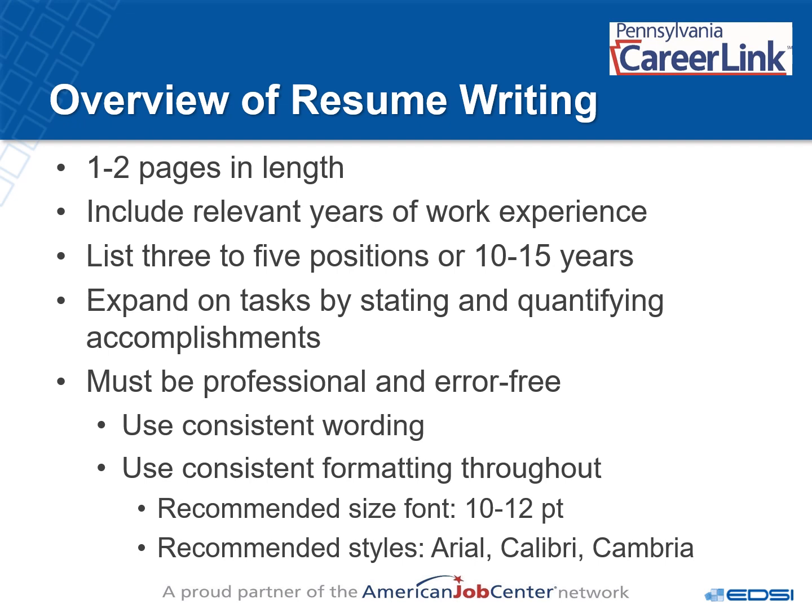In general, your resume should be 1 to 2 pages in length. It should include relevant years of work experience. You should also list your most recent 3 to 5 positions or the last 10 to 15 years. You should also expand on tasks by stating and quantifying accomplishments. It should also be professional and error-free, where you would use consistent wording and consistent formatting throughout.